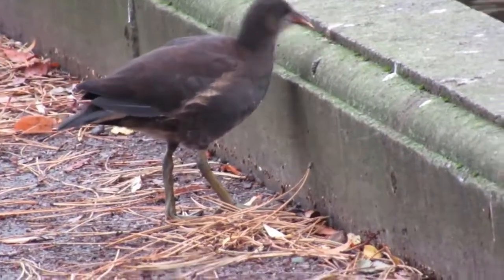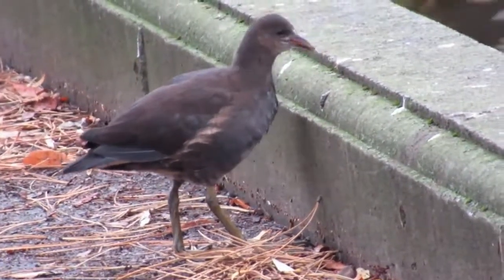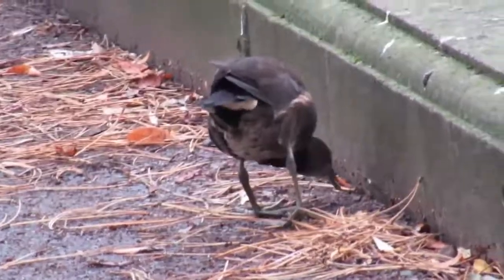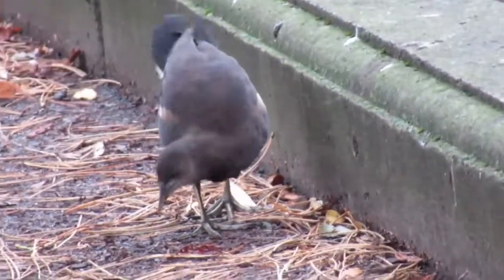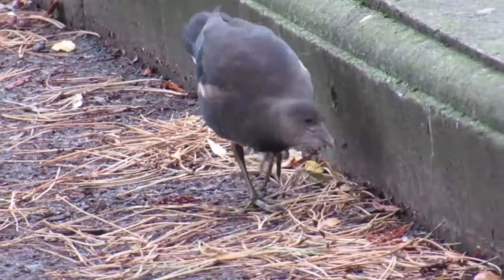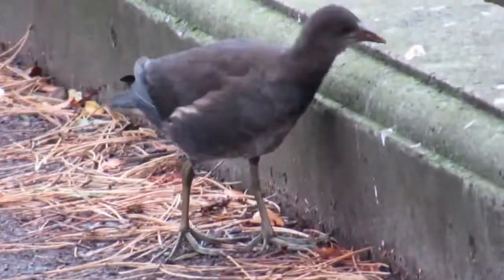So it may be that gulls, such as black-headed gulls or herring gulls, or even the pigeons, are eating foods that these moorhen can't eat. But once they've digested those foods and passed them out, these moorhen are able to actually get something out of the excrement, which takes away maybe some of their mystique. But at the same time, it is fascinating that these things do happen.